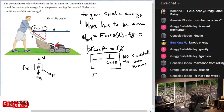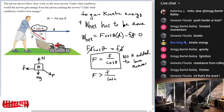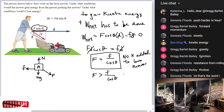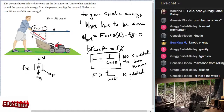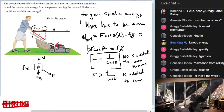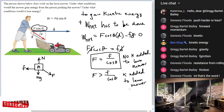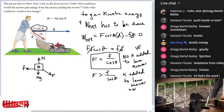If F is greater than friction over cosine theta, kinetic energy is added. There's positive work. This will be positive work. Think of it like this: positive work has been done. Here, work is 0.